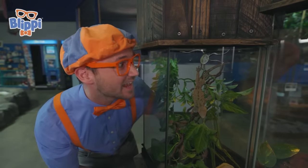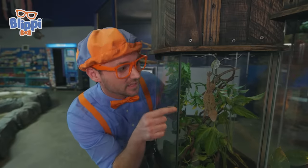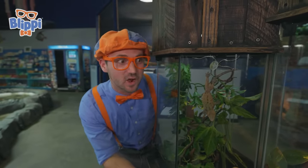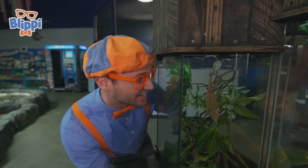Whoa, check it out. A crested gecko. Whoa, they're so cool. And look, it's just stuck to the side of the glass, just hanging out. Hey, wait a second, a crested gecko. Yeah, that's Mika's favorite reptile. So cool. Hello.